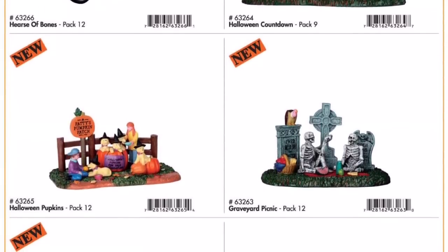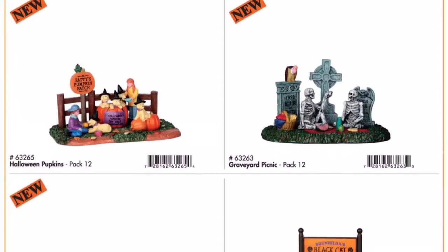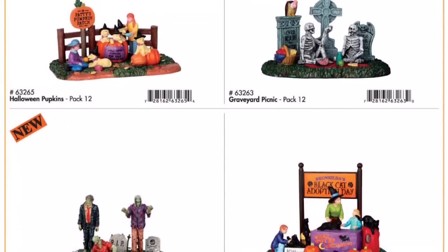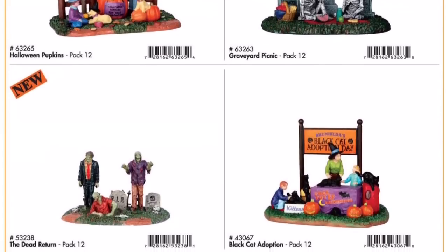We've also got the Halloween Pupkins, which is pretty cute. Got some dogs. Also, you have the Graveyard Picnic, which definitely reminds me of the Haunted Mansion. And you have the Dead Return, which is just some more zombies.